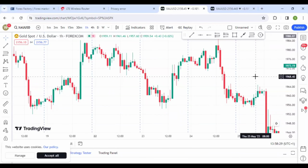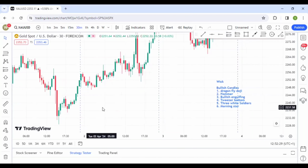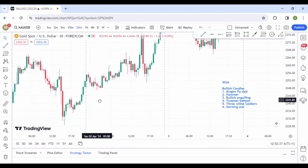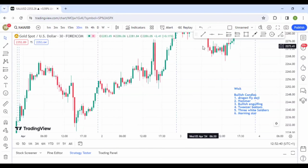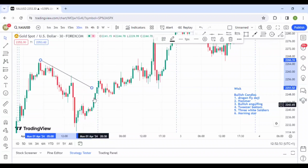So the next one we're looking at is the three white soldiers. These are three white signals. It must be three candles following each other. And it works perfectly if you can spot it on a downtrend. Let me draw this trend line. You can see the market was already creating lower lows from this point, moving down before this pattern. You can see the change of market immediately.